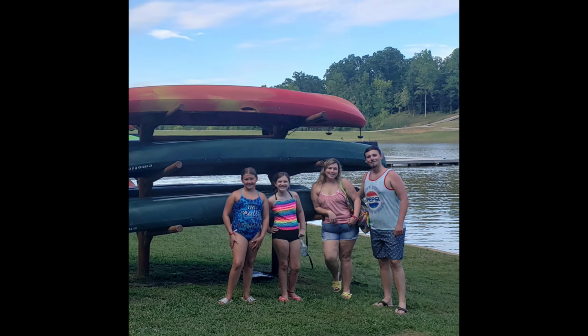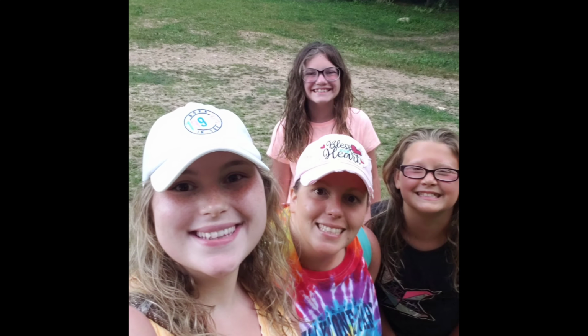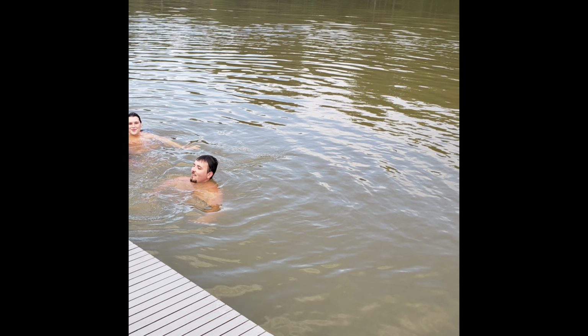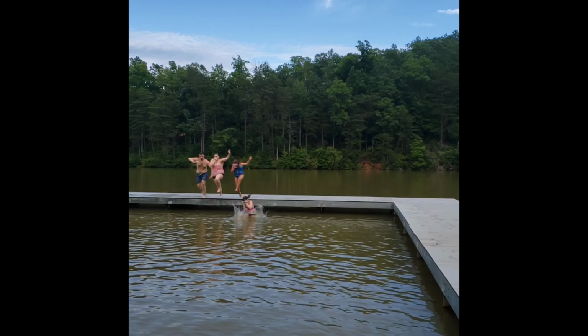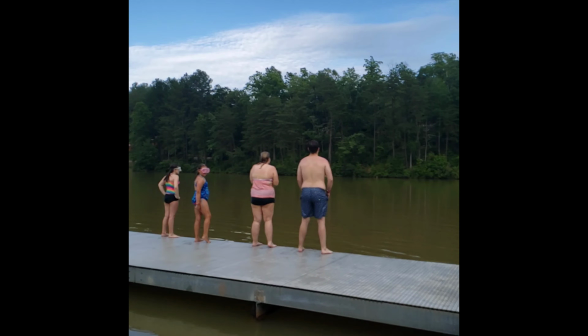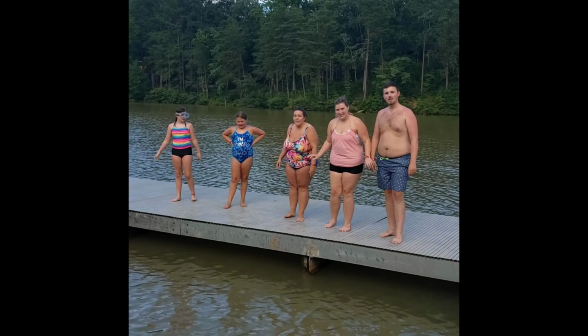Another fun feature, you could swim there at the lake. When the pool was a little bit crowded, you could sneak away and swim from the docks over there. They had it squared off with the dock system there. I believe it went from 3 to 6 feet, and then on the back sides of the docks it was up to like 10 or 12. We had a lot of fun jumping in and swimming around.